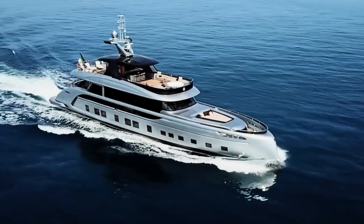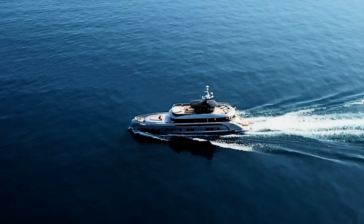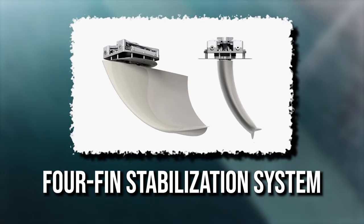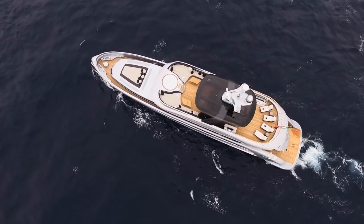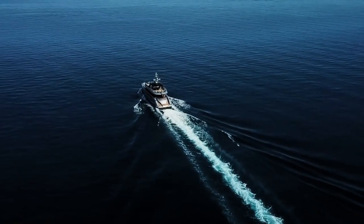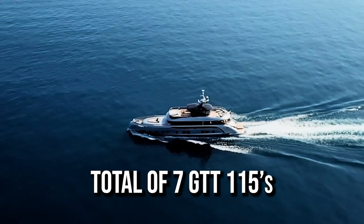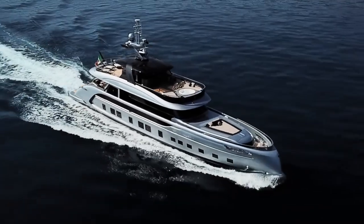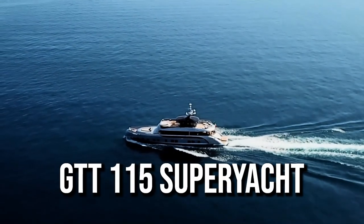She uses cutting-edge technology to provide exceptional efficiency and superior cruising comfort, including hybrid propulsion, a hull vane, and a four-fin stabilization system built in-house. The vast and adaptable sundeck, together with the luxurious public spaces, boasting ceiling heights of 2.15 meters, make for a one-of-a-kind cruising experience. There will be a total of only 7 GTT 115s ever made, making her a highly sought-after collector's item. Join me as we venture into the insides of the custom Porsche GTT 115 Superyacht.